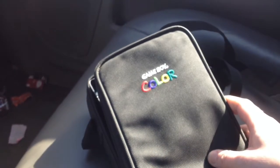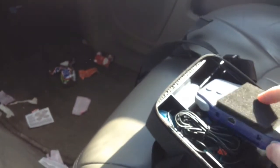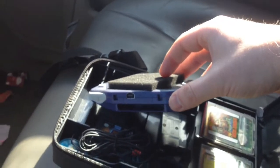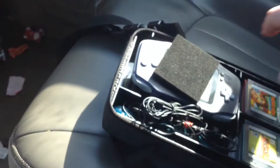I'll give you guys just a quick peek. Instead it came with a case. It's a Game Boy Advance, but it came with a Game Boy Color case. So I got the system. It's the first model, and a nice little stack of games there. I'll take you guys through them a little closer once we get them back and pick through.